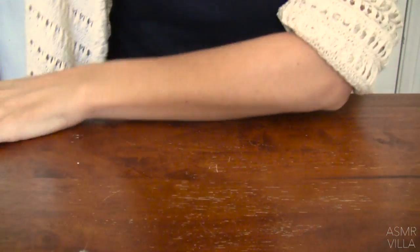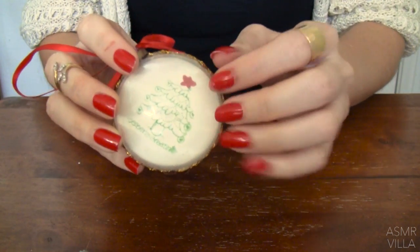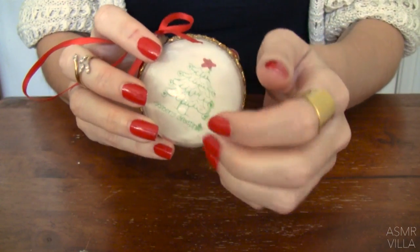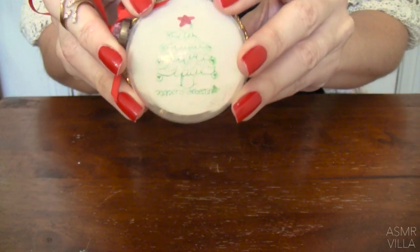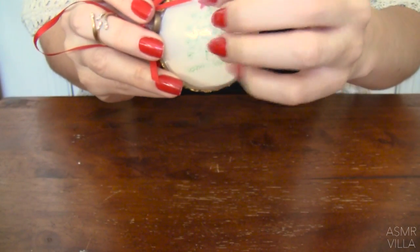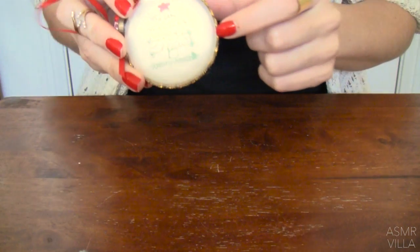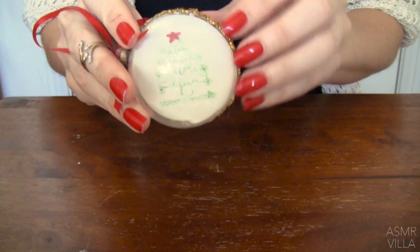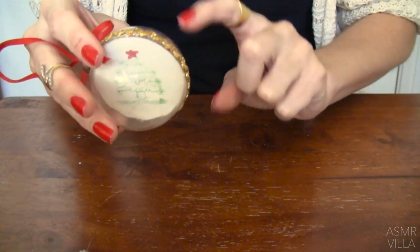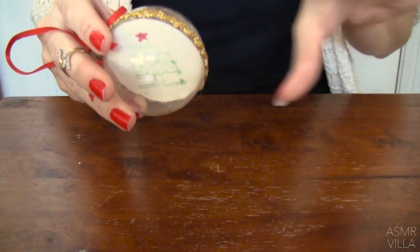Next I'm going to show you another ornament. Now this is more of what I was speaking about before. This was an ornament that I made when I was really young, in school or something. I don't remember. But you can see it's just like a bulb. And then it's got a bit of a stamp inside with a Christmas tree that says Season's Greetings. And then some gold trim along the side. And then on the back it actually has my name and the year that I made this, and then a wreath with some little cranberries in it.